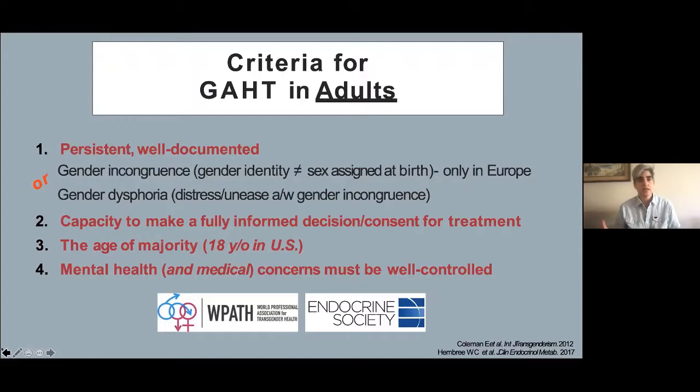So Dr. Davies often describes incongruence as like red hair. You know, this patient has red hair. Their gender is incongruent with what they were assigned at birth. So ideally we'll get there here in America. We're not there yet. So please diagnose gender dysphoria.